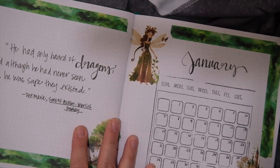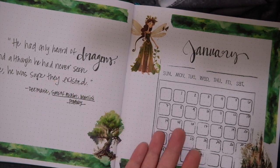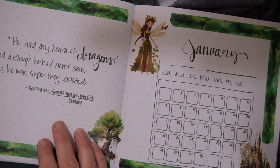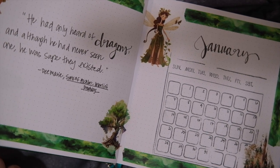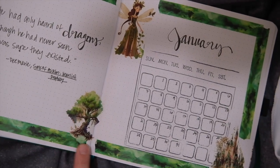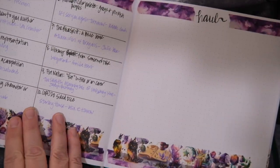And here's where my January pages start. When my monthly pages begin, I always have a quote and a calendar. So my quote here is, "He had only heard of dragons, and although he had never seen one, he was sure they existed." And that is from the book Sons of Avalon, Merlin's Prophecy by D. Marie. We do have a cute little dragon down in this corner here. And we've got some fairies and a cool tree and a castle. So this is very fairy tale-ish.